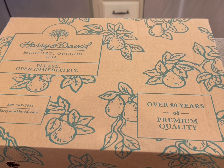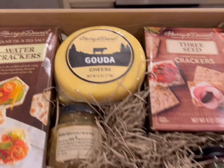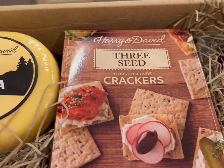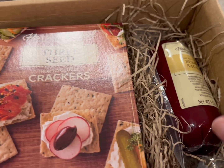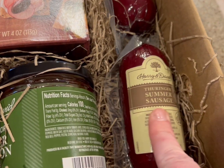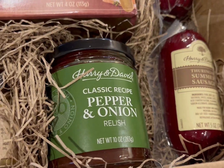Next and last, box number 8. Okay, so here is our final box. We have water crackers, Gouda cheese, 3-seed hors d'oeuvre crackers. We have got a summer sausage. We have a Thuringer summer sausage. We have the classic Harry and David pepper and onion relish.